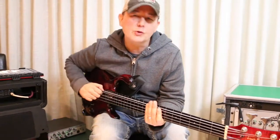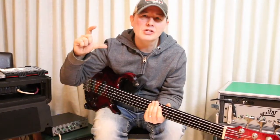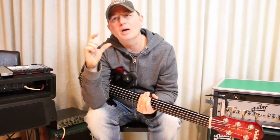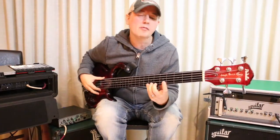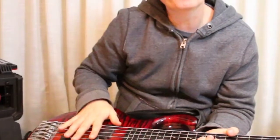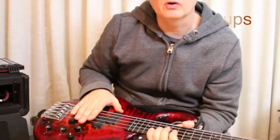So the strings can make a huge difference. The action that you have on the strings, typically the bass will sound better if the action's higher, but it's obviously harder to play. So you have to find that balance of getting a good tone and at the same time being able to play the instrument. Other thing we haven't even talked about are the pickups here, right? The pickup height, that's huge for the tone.